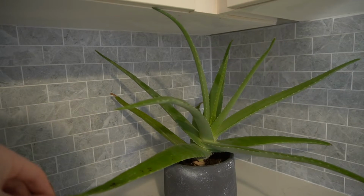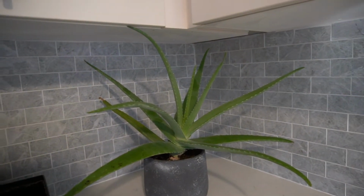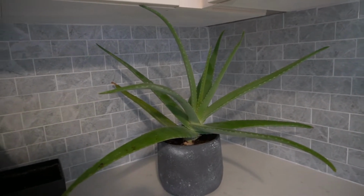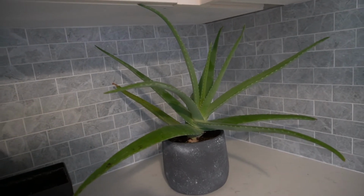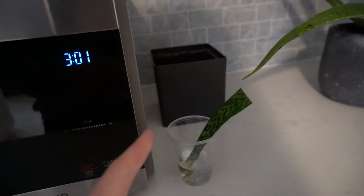Moving over to the kitchen, this is the first plant I ever got. It's actually an aloe vera, and it is thriving. Honestly, it must love the neglect because I neglect it terribly. I forget to water it for weeks or even longer at a time. And I guess because it's a cactus or a succulent or whatever, it enjoys being neglected, so we get along great. This right here I will talk a little bit more about in a minute. It is a cutting from a snake plant, but we'll discuss that in a second.